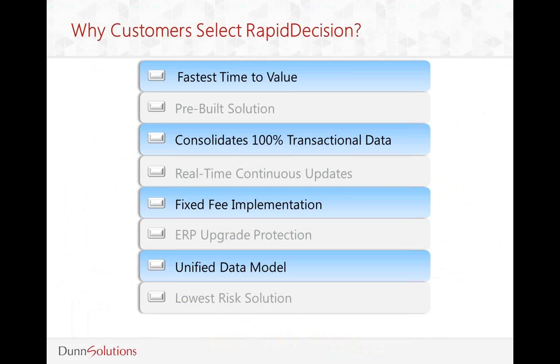We consolidate 100% of the transactional data. I mentioned this earlier. That's important to the business user. Being able to see summary data is great, but they always want to get down to the detail. And we don't want to have them go back to the source system to get that detail. We need to provide that detail for the users. Real-time continuous updates. We need to move the data and make it available to the users continuously so that they don't have to wait for the information.